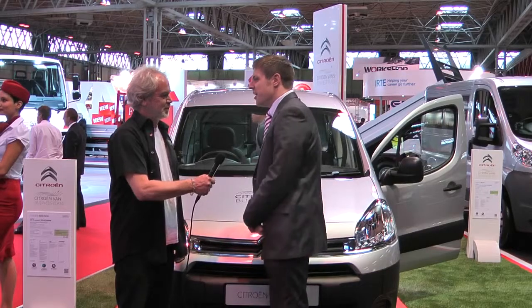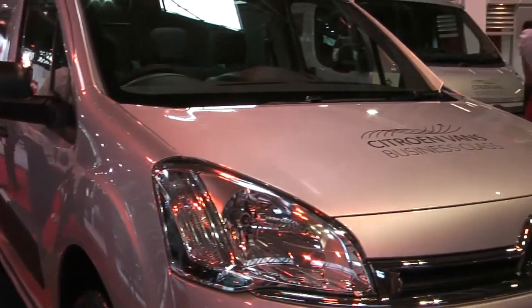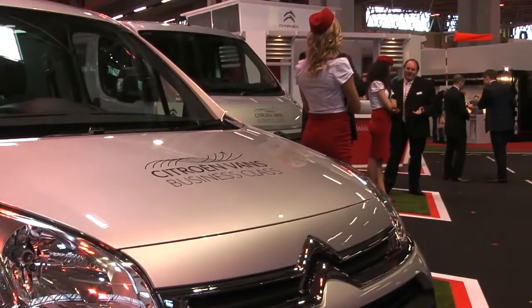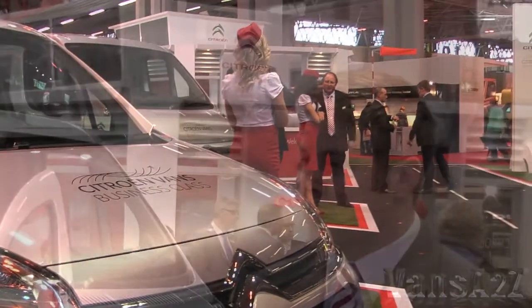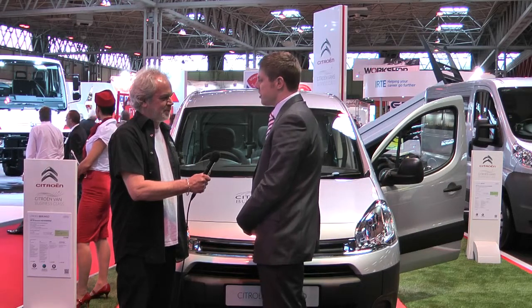Absolutely, yeah. We're presenting for the first time to the general public the 2012 Berlingo and Dispatch with some tweaks to the front end to give it a bit more of a distinctive look, but still maintaining, certainly with Berlingo, that very recognisable front end. To be honest, the main elements are regarding the technology underneath the skin.